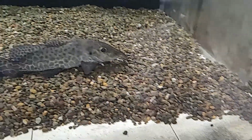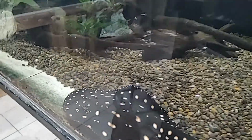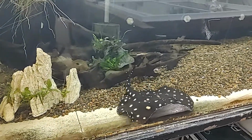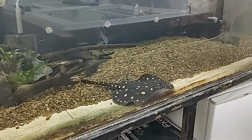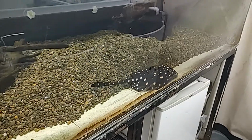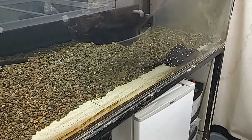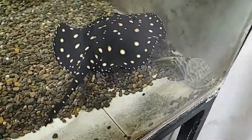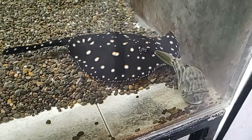The same can be said with the MBU puffers, really any puffer in general. I've had Oscars that grew up together. One day everything changed. None of them got along. I had to separate them. I've had several fish like that. So, can you have tank mates with a fahaka puffer? Short answer again, yes and no.